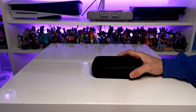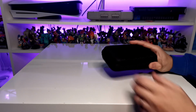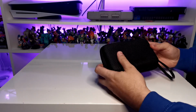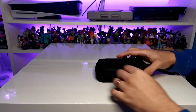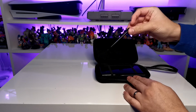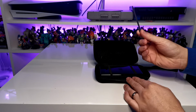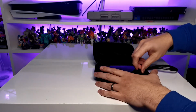So first off we have the DS. It comes with a nice case, really well kept case actually. Usually ones like these, the material ones, can get a bit dirty and scuffed up, but it's really well looked after. And a case that I think I will be using. So we got a few extra styluses, or styli. I don't know what the plural of a stylus is. What more can you say about a Nintendo stylus?